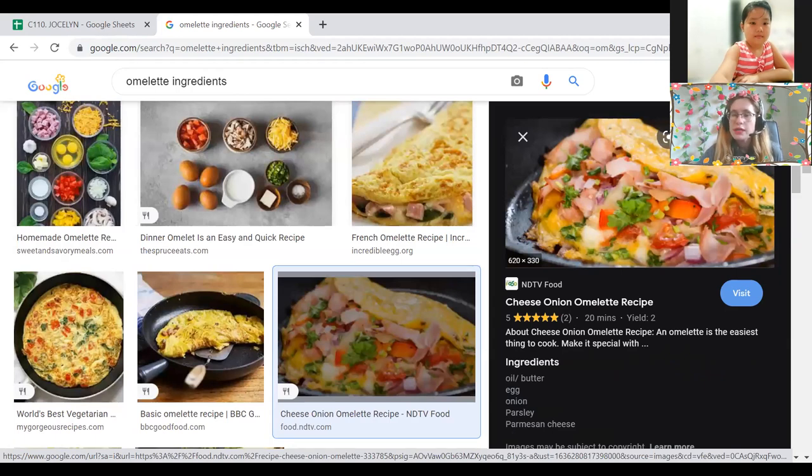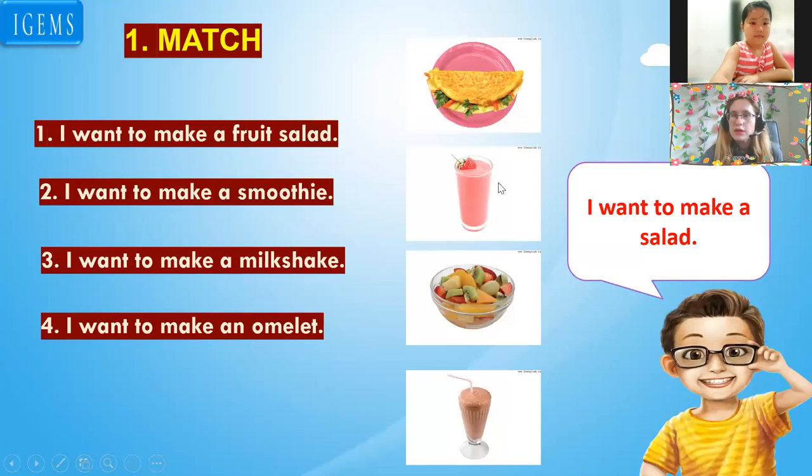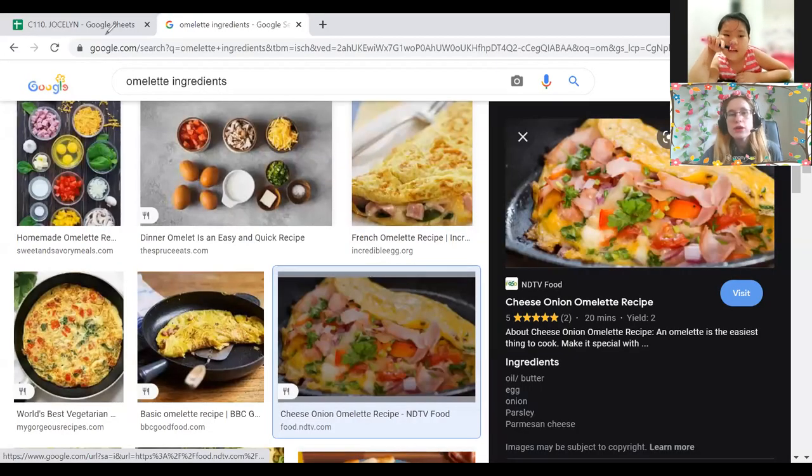Okay, let's practice. Can you make an omelet too? No, I can't make omelet. Oh, you should try to learn. It's not too difficult. It's easy. It's not very difficult.